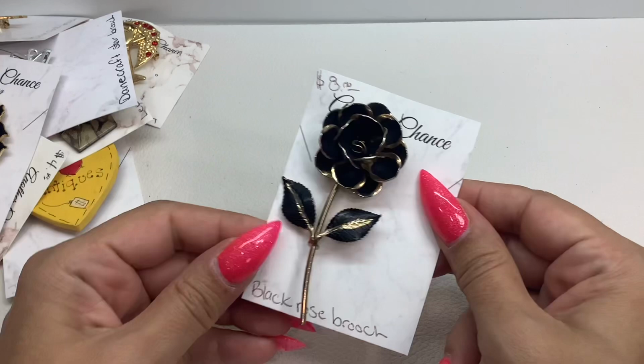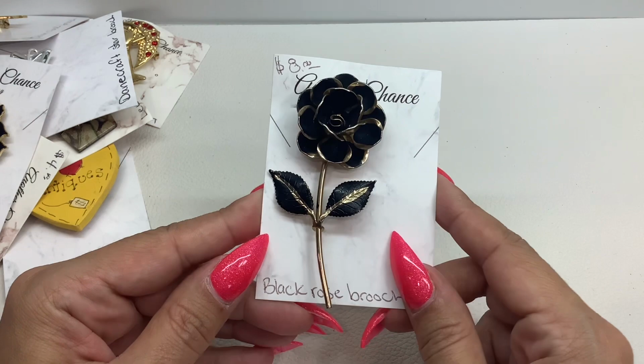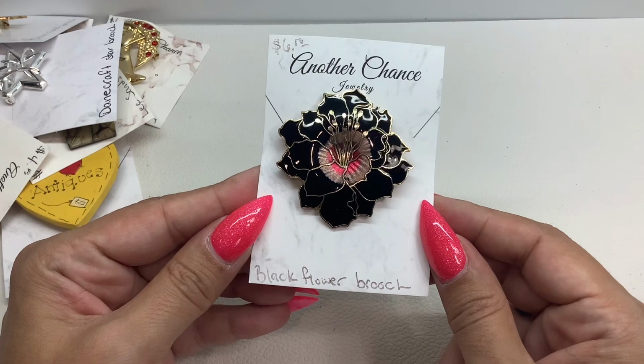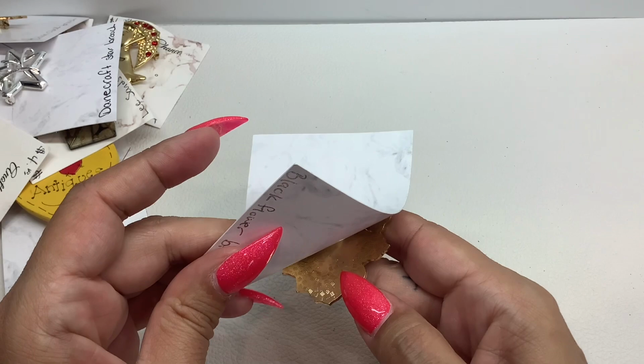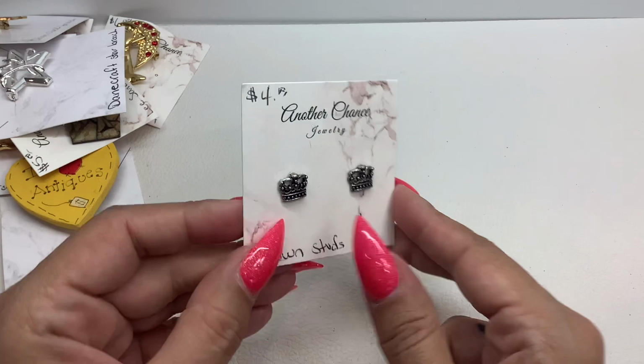Then I have this really pretty gold tone and black rose brooch. It is unmarked, and I will do 5 on it. Pretty large. I have a little cloisonne flower, and we'll do 5 on this one. I have these pretty silver tone crown studs, and I'll do 4.